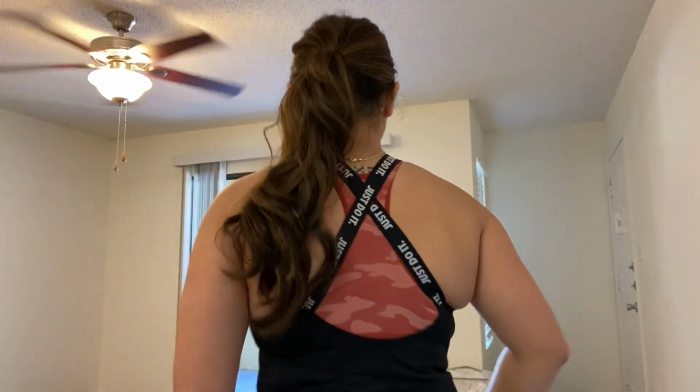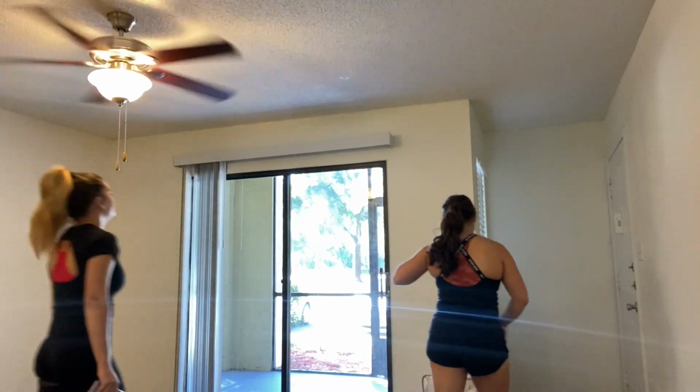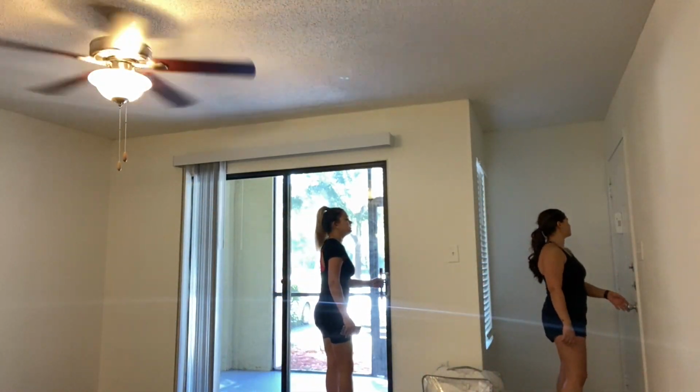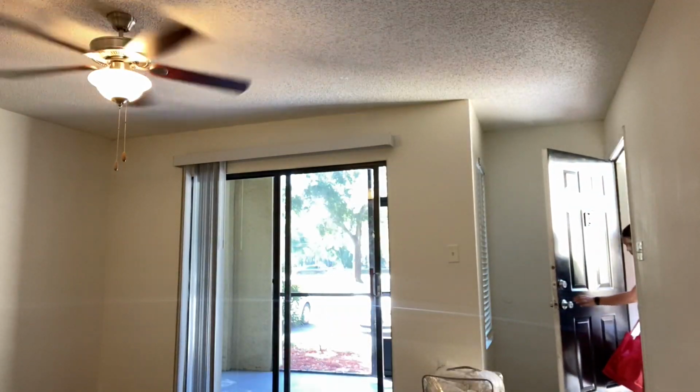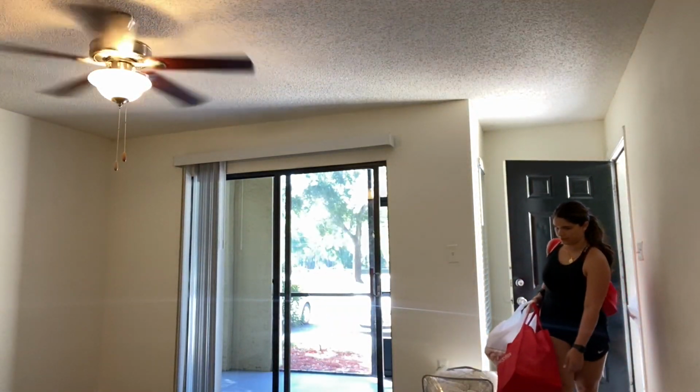We got the keys. We got the keys. Okay, let's start moving. Yay! Can you put this in the bedroom? Oh, it's a lot. Okay, I have to move that to the bathroom.